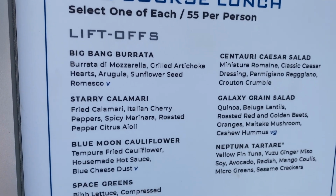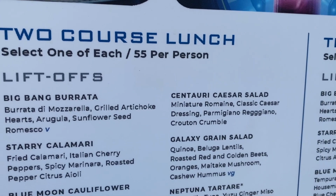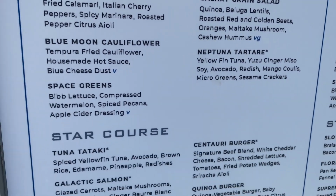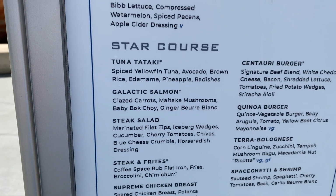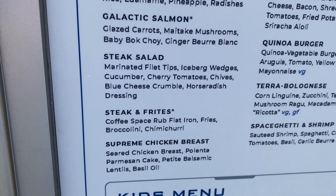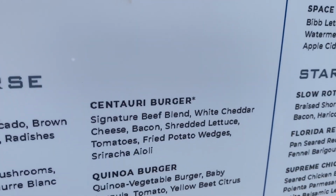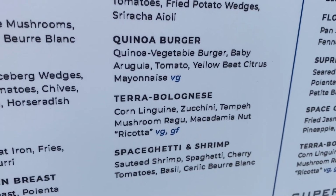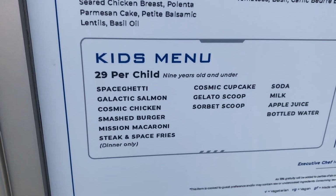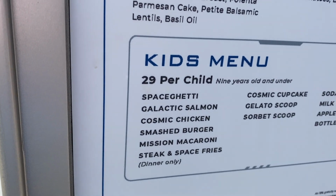They've got a burrata, calamari, the blue moon cauliflower, some space green salad, Caesar salad, grain salad, and a kind of a tuna tartare. And then you also get to pick one of the star courses for your entree. It's got a tuna tataki, salmon, steak salad, steak and frites, supreme chicken breast, centauri burger, quinoa burger, ooh, some kind of a linguine dish, and spaghetti and shrimp. And then the kids' meals are $29 per kid for 9 and under, and they get to pick their items too.